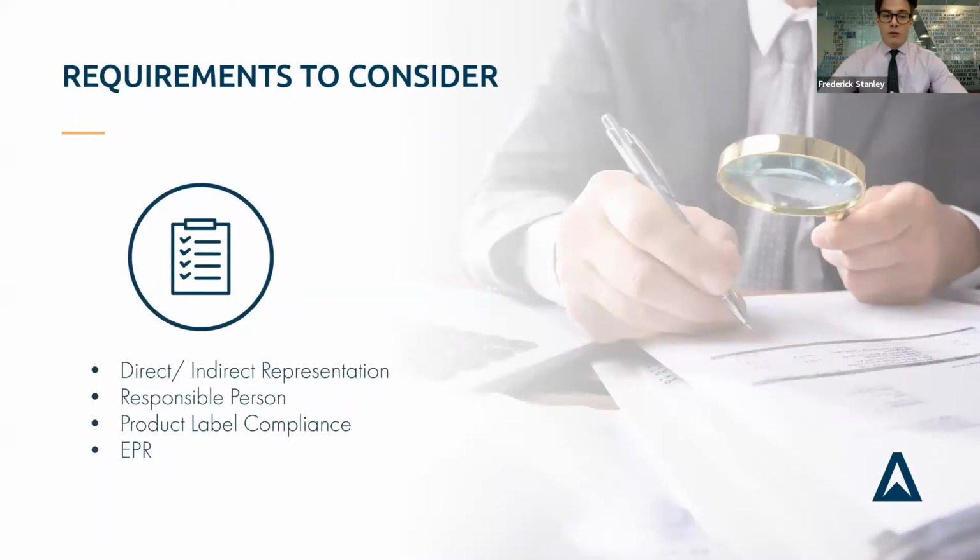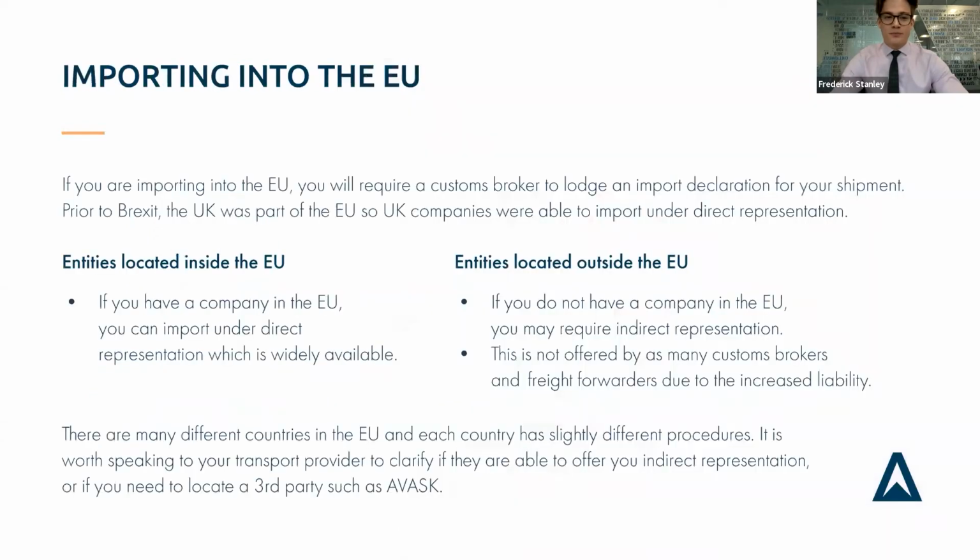So some of the requirements you would have to consider when you're moving your goods into the other country, in this case, either Europe or the UK. In many instances, if there is a sole owner of the products and you want to remain the owner of your products and you want to move those cross-border, you would face either direct or indirect representation. In most cases, responsible person as well, which Tommy will be elaborating on, product label compliance, and then finally EPR as well.